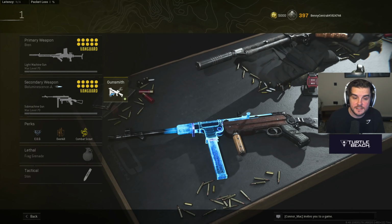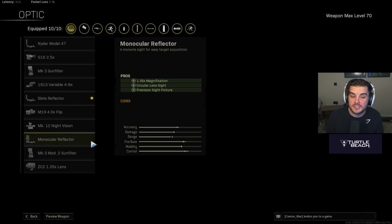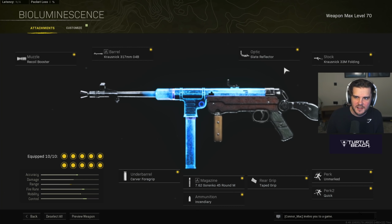The MP40 that you want to be using is the recoil booster, the Krosnick 317mm barrel, the slate reflector. You can go ahead if you want a little bit of a faster ADS and use the iron sight, but I've used both over a period of time. I think just having that slate reflector to be exceptionally accurate, even at those little further ranges, works out best.